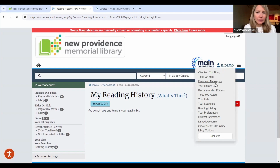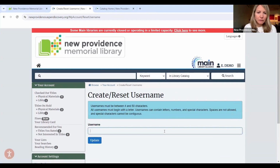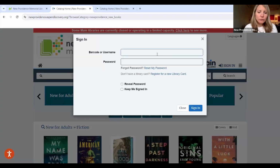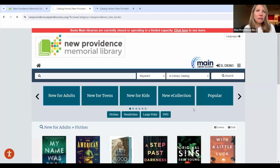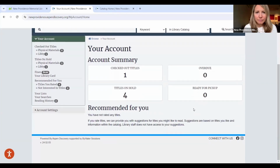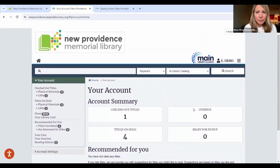Another really useful thing under my account is the ability to create a username. Let's see. I'm going to call myself NP Library. Let's try signing in again up at the top right where it says sign in. We're going to use our new username, NP Library. You'll have to choose something different. I didn't change my password and I don't recommend it, because this way you can just call and ask us what it is. So there you are, you're back in your account.